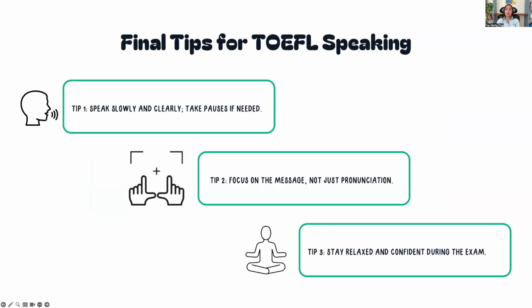And I'll leave you with a couple final tips. First tip is speak slowly and clearly. It's better to be understood than to speak quickly and lose clarity. Second, focus on the message. Don't get obsessed with sounding perfect. Just aim to communicate effectively.